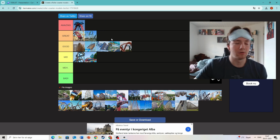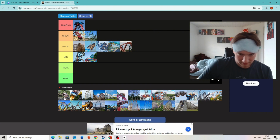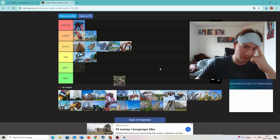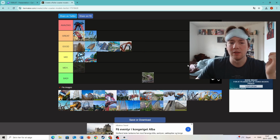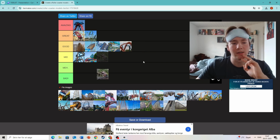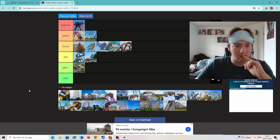The sit-down thrill coasters from B&M were just, oh my goodness. I think that's, let me see, is that the Arrow mine train, the family coasters? These are just, some of these are great. No, not great, good. Some of these are meh and mid because they're quite janky and old. This one in meh. Get down there, please.